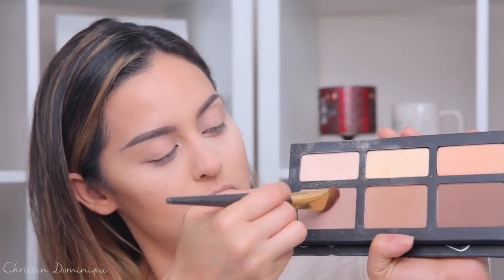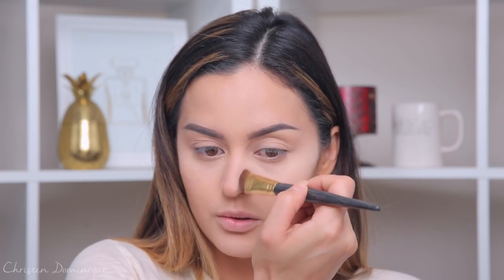I'm just gonna take a little bit of the contouring powder. It's this first one. And I'll just put a little bit more on near the tip of the nose. I'm just taking a little bit of the contour powder that we used on our nose, and I'm using it really close to the ear and the hairline, and I'm stopping it right there. And then with a clean brush, I'm just gonna buff it out.